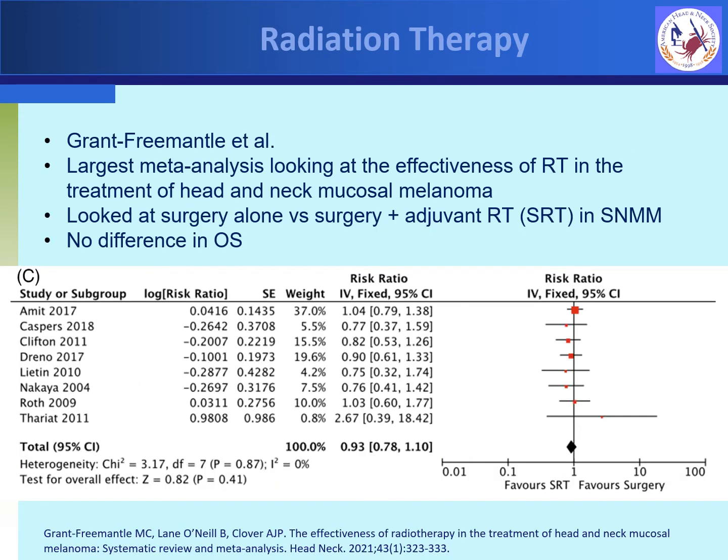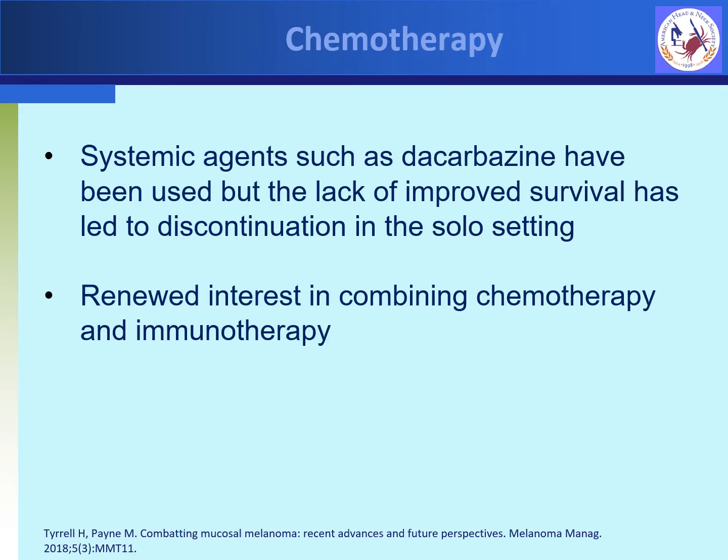Grant Fremantle et al. performed the largest meta-analysis looking at the effectiveness of radiation therapy in the treatment of head and neck mucosal melanoma. They looked at surgery alone and compared the outcomes to surgery followed by adjuvant radiation therapy, and again there was no observed difference in overall survival between these two patient populations. Systemic agents such as dacarbazine have been used in the solo setting but failed to show any improvement in survival. Recently, there has been a renewed interest in combining chemotherapy and immunotherapy, and multiple studies are currently underway.